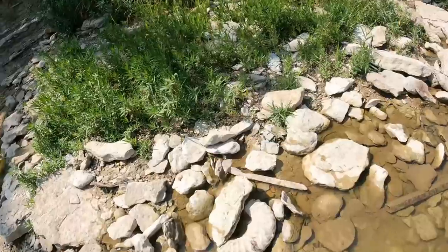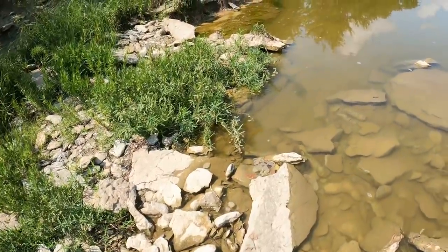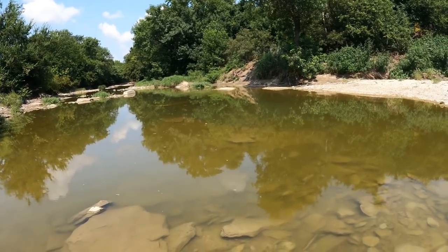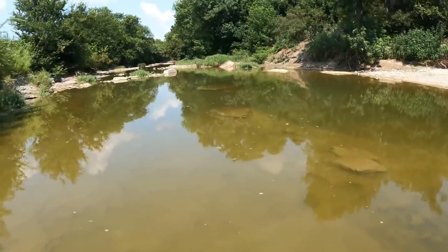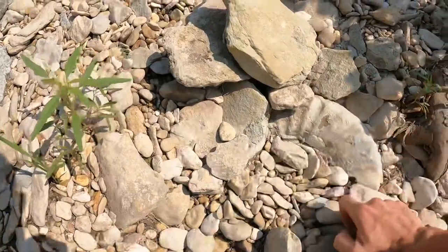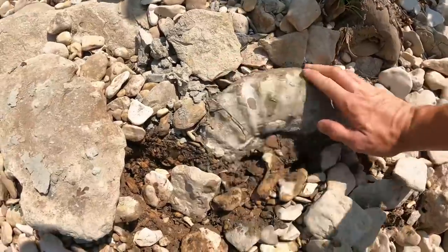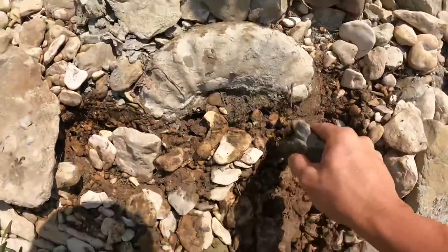Piece of one. Or is it a full one? Oh, piece of one. Definitely in there. Still going. This ammonite is still going.